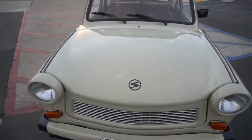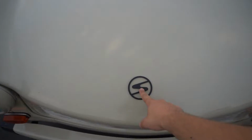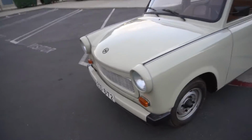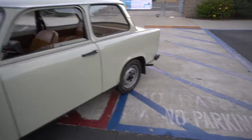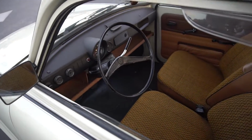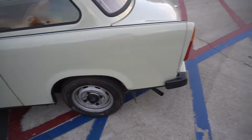And then I ended up putting in the new front emblem because the other one was broken, so I got that fixed. And I also took off the steering wheel cover that was on it. But this is hilarious.